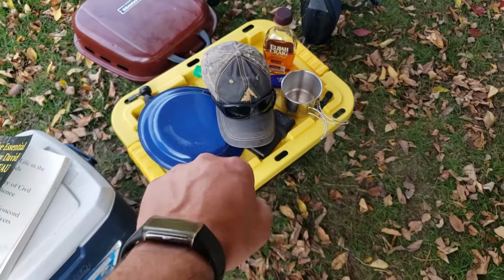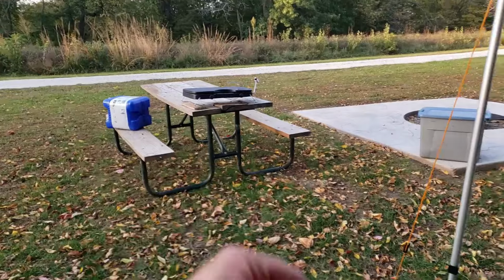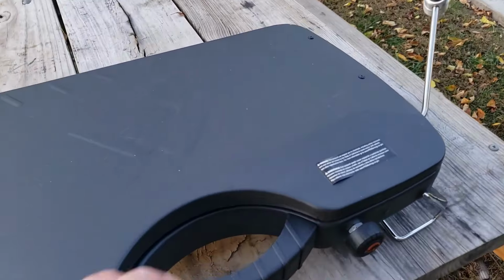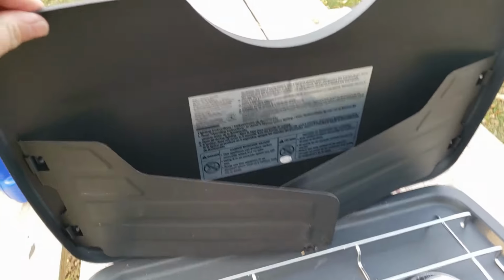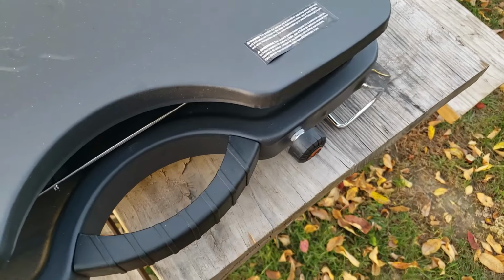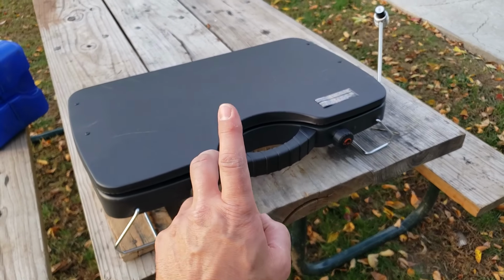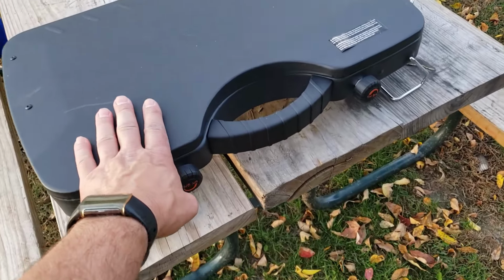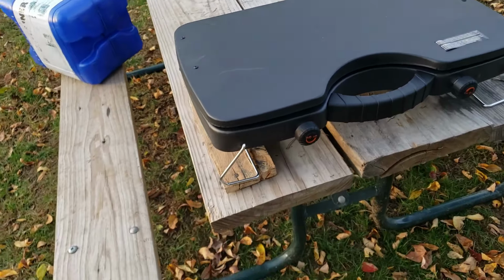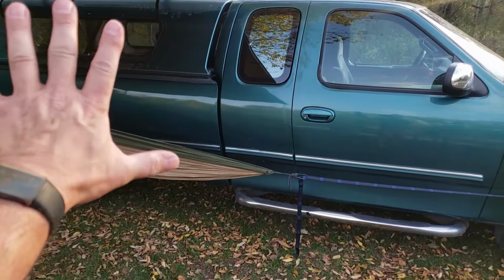Seat, little bitty situation going on here, some reading, my cooler, and another little situation. That's full of firewood. This is the Ozark Trail 2-burner. And I got that because Walmart does price matching with their Walmart.com. And on Walmart.com, this is like $15.48 before taxes. Walmart itself, it's $40. So you do get the price match. So I bit the bullet, spent $15. This will be living in the truck anyway, so I don't care.